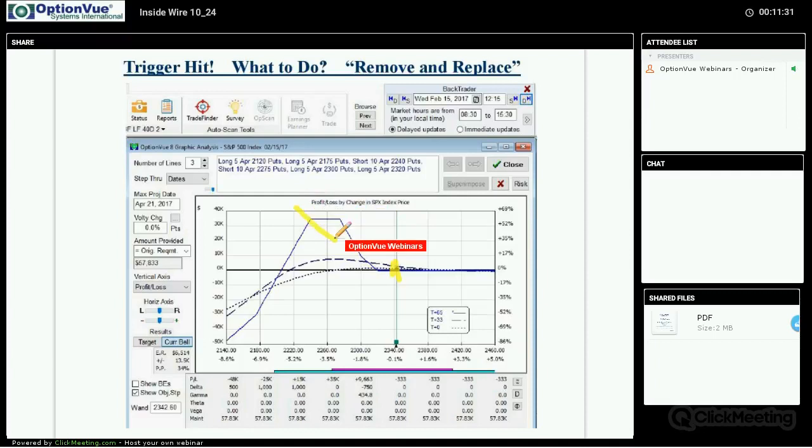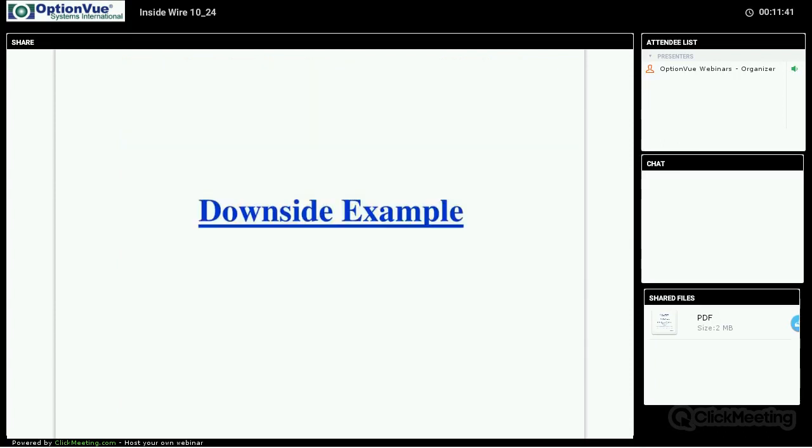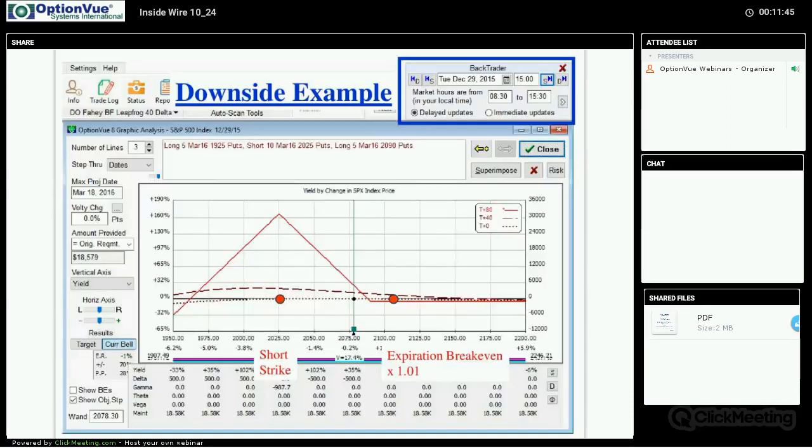Okay, well, we're going to remove and replace. We remove this one, and we put a new one on over here, just like that. We're going to move the butterfly over. Okay, so I think you get the picture on the upside. Let's look at a downside example real quick, and then we'll get to the back test.